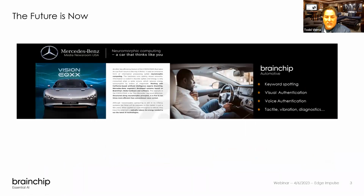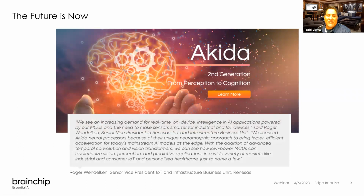Last year we announced at CES that Mercedes-Benz utilized our IP, or our chipsets, in their EQXX concept car. What they're trying to do is get over 1,000 kilometers on one charge. We were the in-cabin solution that they found to be 5 to 10x more power efficient than traditional AI solutions. This year, we've talked about our second generation, from perception to cognition, with quotes from various companies, one being Roger Wilkinson, on how our technology is enabling them to look into the future and drive solutions that are going to be beneficial for next generation AI.